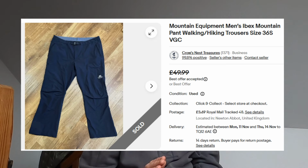Mountain Equipment, which I love. This is the Ibex walking trousers, size 36 short. So unfortunately not my size, but fortunately for me, I could sell them. Paid £4.50. They've gone for £45 plus postage. So that's hopefully £45 minus tax back to me, which is just like, oh, wow, what a novelty. Just absolutely superb. So yeah, super happy with that.